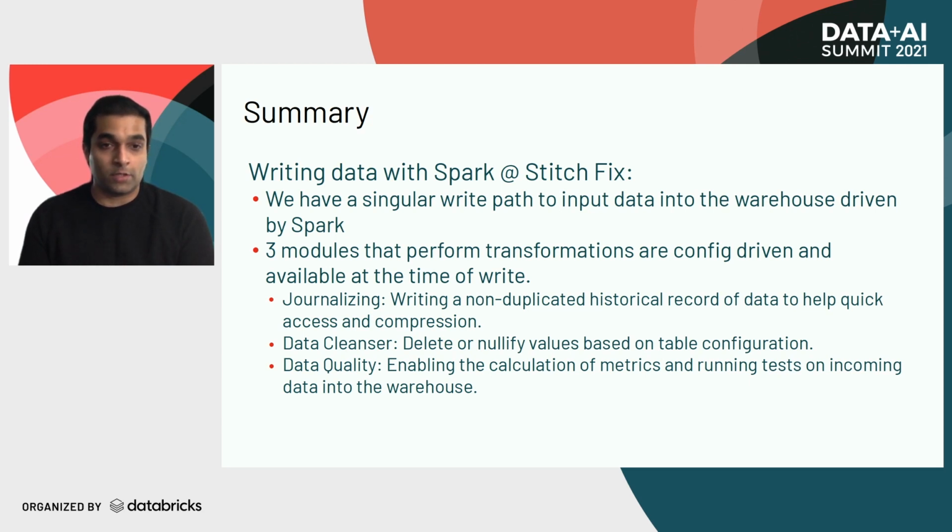The data cleanser module we wrote helps delete or nullify unreferenced old data based on a configuration that the user is able to provide. And finally, the data quality module helped us calculate metrics and actually run tests on incoming data so that we can maintain data quality checks prior to writing to our data warehouse.